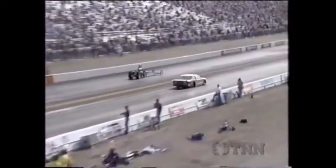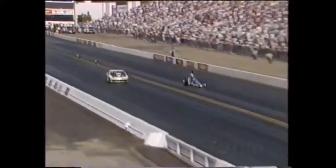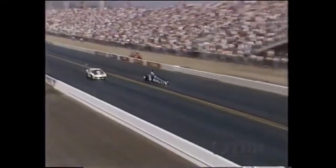Let's look at it one more time. It was the hole shot that proved the difference. You just can't give away 0.07 of a second off the starting line. Now, sometimes it's not fair to blame the driver. It may be the car's actual reaction time. The little dragster may move quicker than the heavier old Cutlass, but whatever. It hurt Mr. Nickens a full car length.